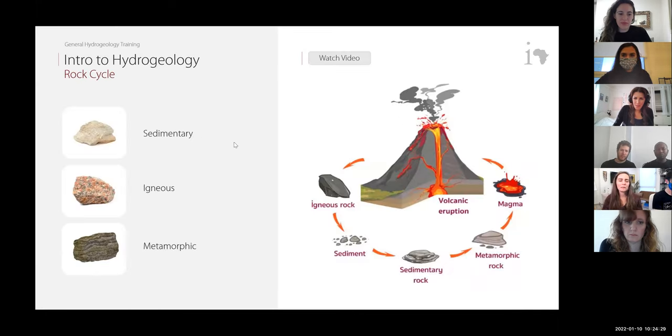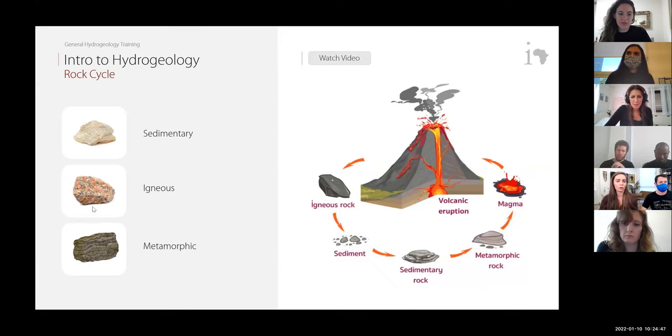Okay, so this was a little bit about the rock cycle itself, and it gives us an idea of the different types of rocks that we are working with in our boreholes. So generally, in most of the boreholes that we are drilling in Innovation Africa, many of the boreholes will be in these hard crystalline rocks that don't have a lot of room to hold water. And the only places that hold water are cracks and fractures.